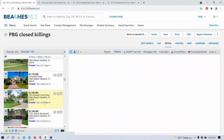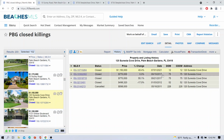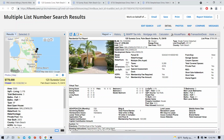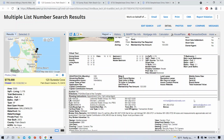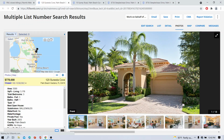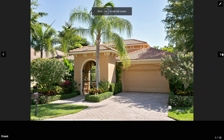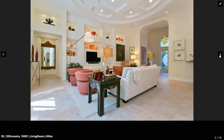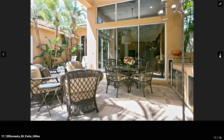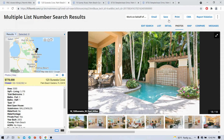Sonesta Cove Drive, $1,000,001. They paid $770,000 in 2017. $1,150,000 is what they sold it for, less than 4 years later. And this is in Ballen Isles Country Club. When they paid $770,000, the HOA was $536 a month in 2017. Photos. Very nice. Wow. I like that. The high ceilings. Okay. That was $770,000.